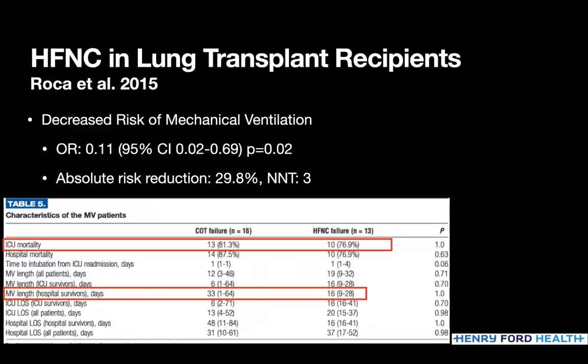So this is a small study from Spain that looked at 50 or so patients with bilateral lung transplantation, approximately 200 days out from their transplant. And they wanted to see if there's a difference between conventional oxygen therapy versus heated high flow in the need for mechanical ventilation. And they did find that using heated high flow, you do decrease the risk of mechanical ventilation in these patients as well, with no increase in mortality. So this kind of data does show that we can use heated high flow for patients who have had lung transplants.